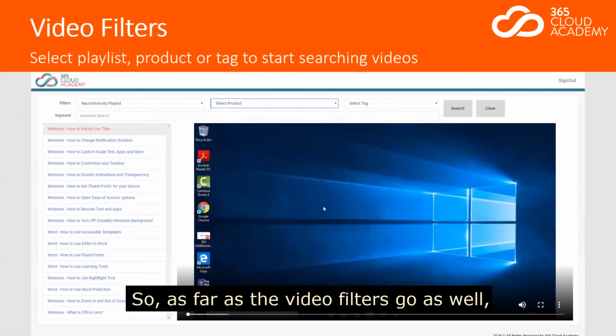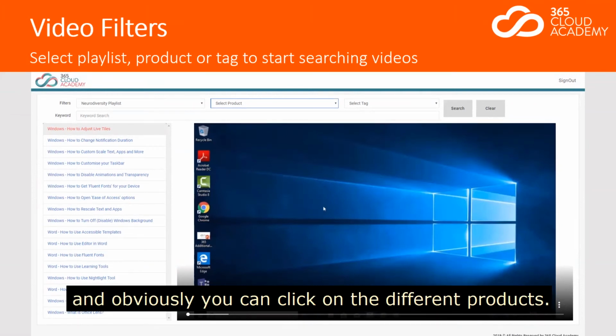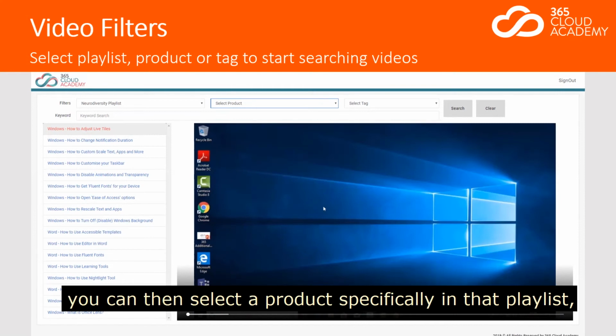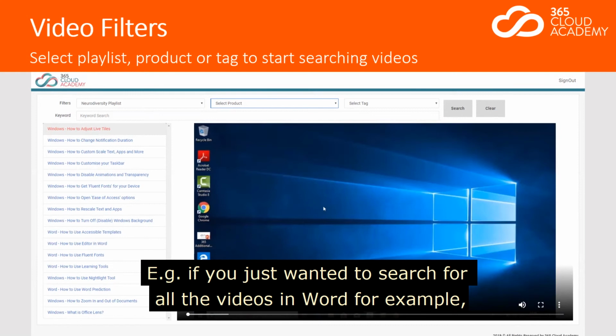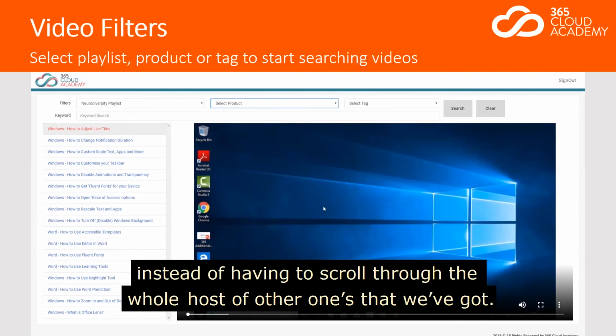As far as the video filters go, you can select by product. If you go into, for example, a neurodiversity playlist, you can then select a product specifically in that playlist. So if you wanted to search for all the videos in Word under neurodiversity, it will just bring those videos up instead of having to scroll through the whole host of other ones that we've got.